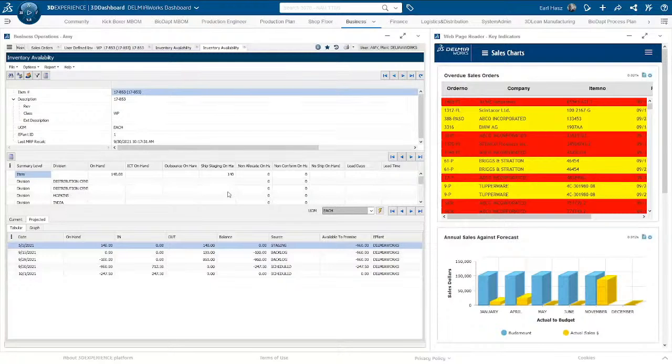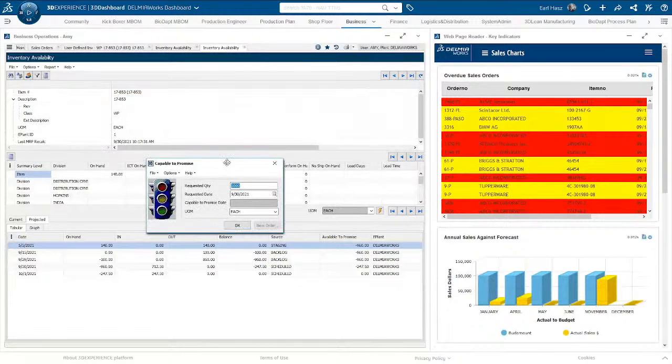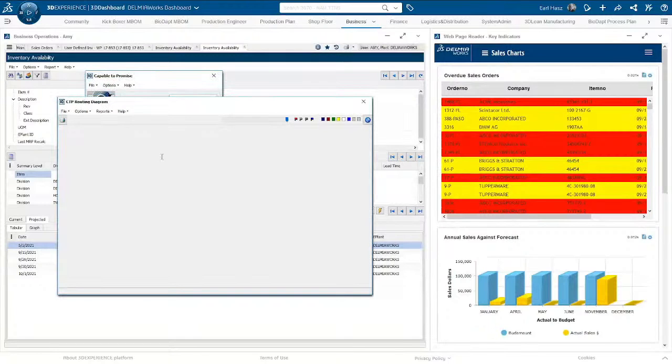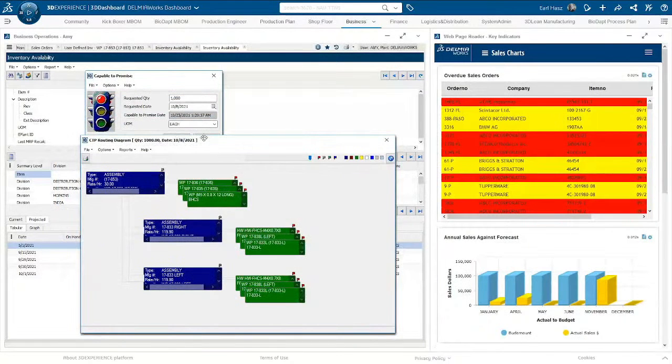So we can see exactly how many we have, where they are, and when we would have those available. But if the customer is asking for a certain amount at a certain time, let's say they want 1,000 of those to arrive by the end of next week, I can go in and ask the system, can I deliver 1,000 units by the end of next week?